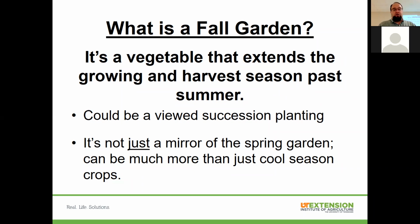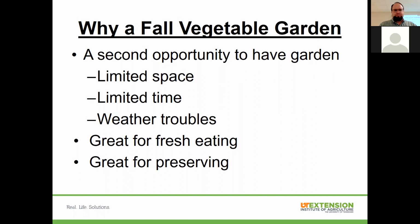But it's a scenario where it's not the exact mirror of spring, yet there are some things that we can duplicate with both spring and fall crops. So if you are missing some of your spring favorites, you might get a chance to try them again with a fall garden. There are a lot of opportunities that fall gardens present for us.